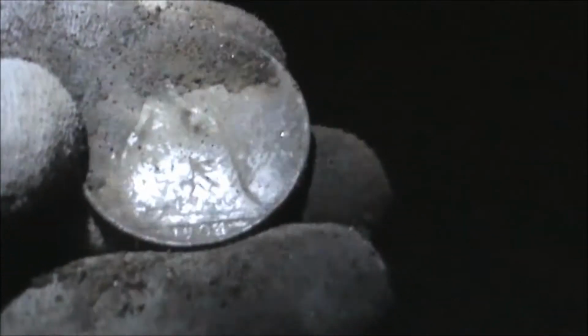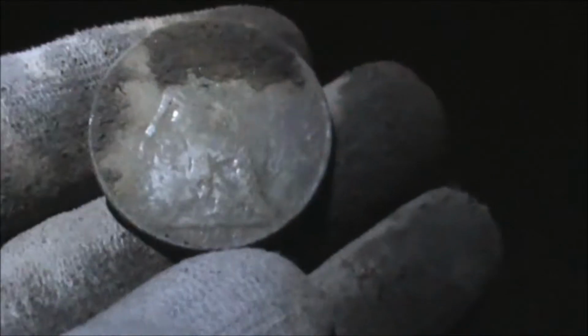Okay, so after some determined scraping, I've got an old Brit penny, and it looks like a 1904 on the back, which fits in perfectly. I've cleaned the back off a little bit better, and there you go. So yeah, 1904 Brit penny, which is pretty good. I think Nathan's got a 1910 Brit half penny, so we're doing okay on the oldies at the moment. Not too bad at all.